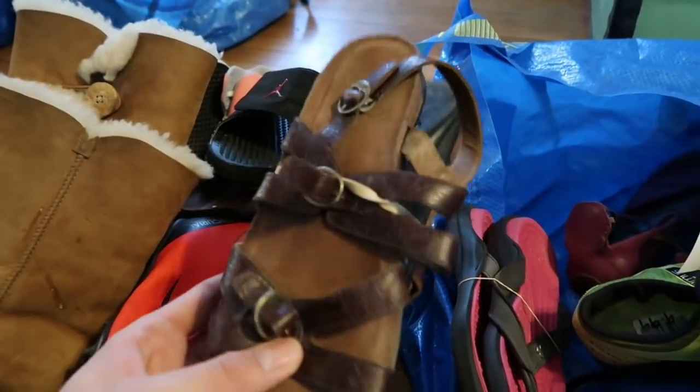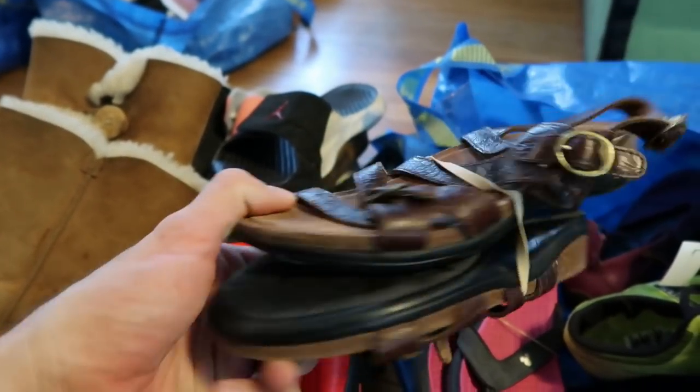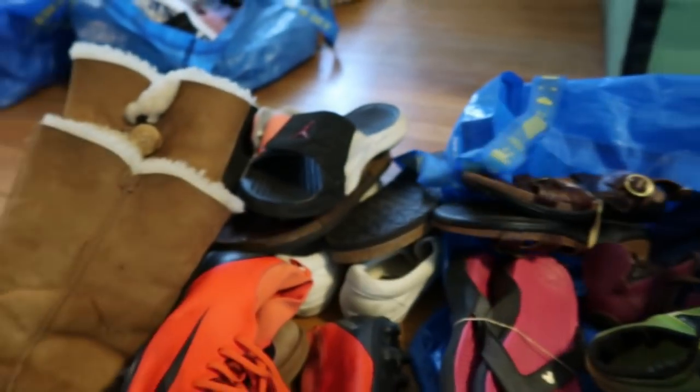At the bins, we found these Danskos, which is pretty crazy. So a nice pair of Dansko sandals. Not sure exactly how much these are worth. I'd say probably around 25, 30 plus ship.